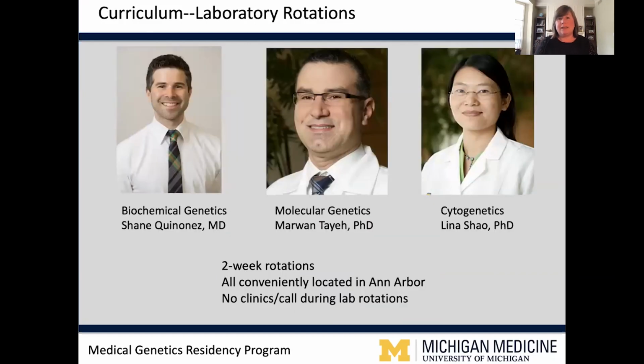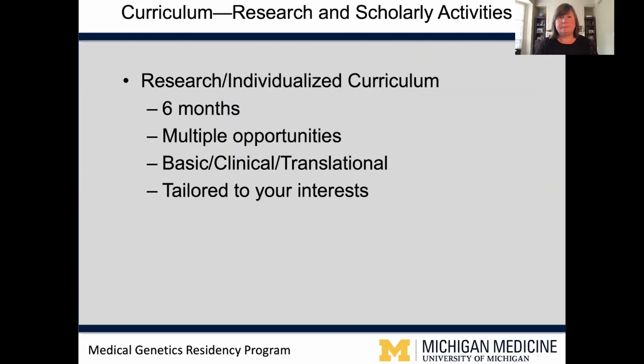We have 2-week laboratory rotations in biochemical genetics, directed by Shane Quinones, in molecular genetics, which is directed by Marwan Teya, and in cytogenetics, directed by Lena Shao. These are all conveniently located in Ann Arbor, and during your laboratory rotations, there is no clinic or call responsibilities, which allows you to focus on learning the laboratory setting and what goes on in those different laboratories.